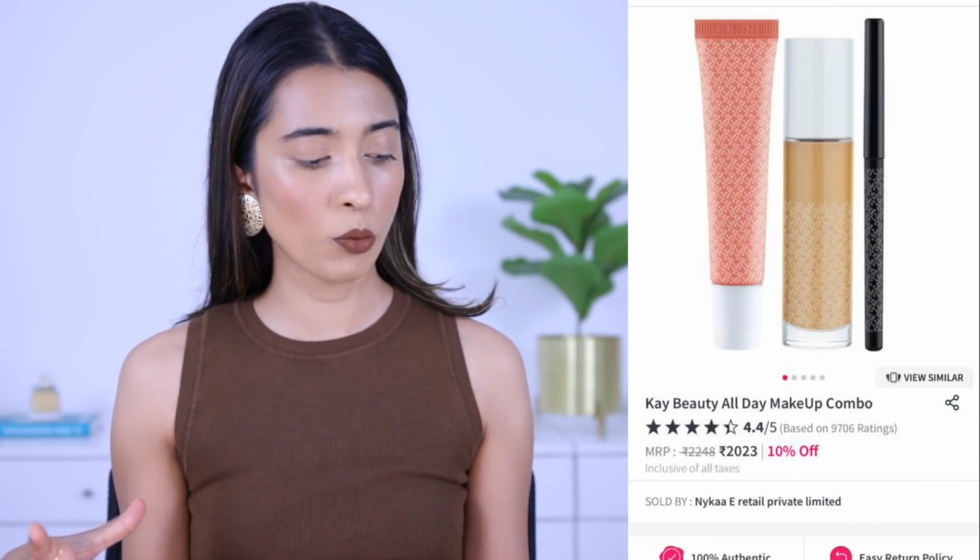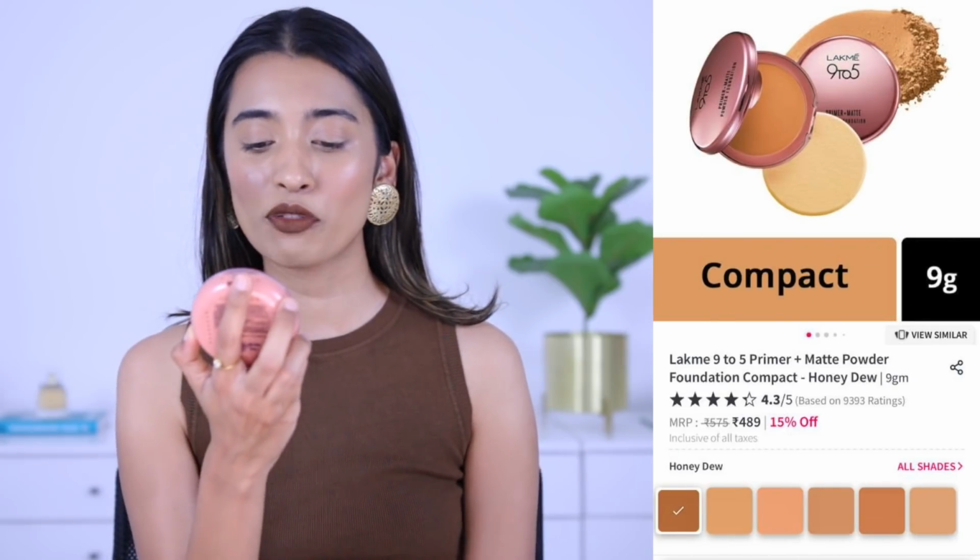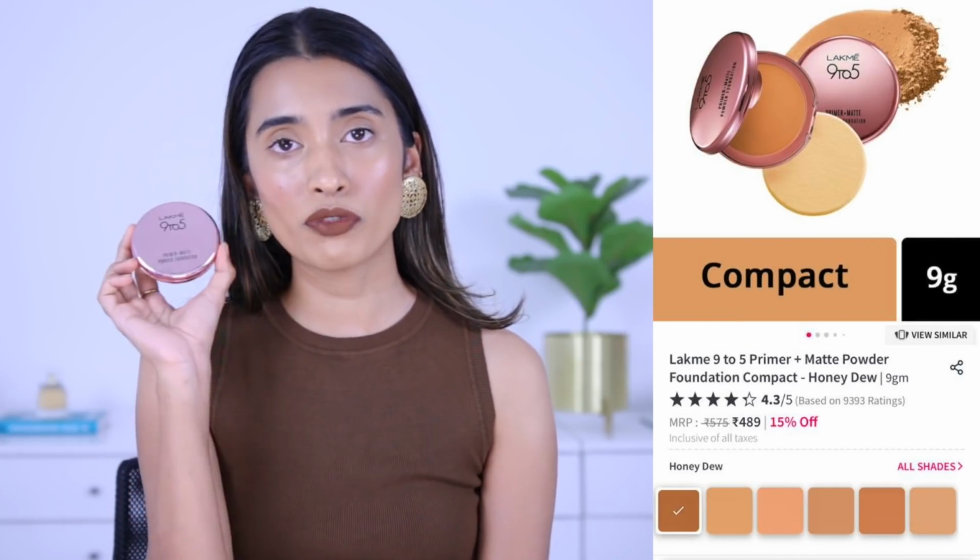And then the next one that I can see is the K-Beauty All Day Makeup Combo, which is said to be the most top rated, which I doubt. And so I'm moving on to the next product that they have. This is the Lakme 9 to 5 Primer Matte Powder Foundation.